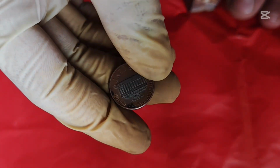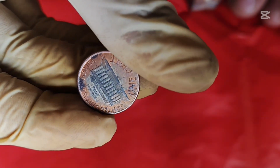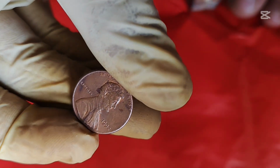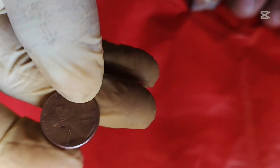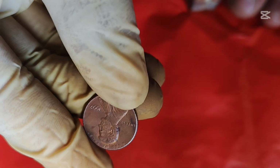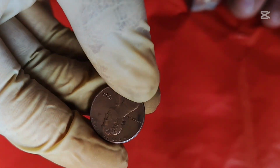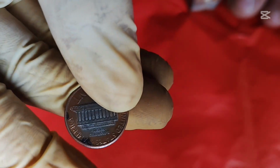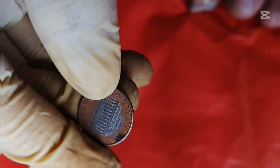Whether you're a seasoned collector or just starting out, searching for this rare penny is an exciting opportunity that could lead to a major payday. So, check your loose change, look through your old coin collections, and see if you have this valuable piece of history. You never know, you might be holding a fortune in the palm of your hand.